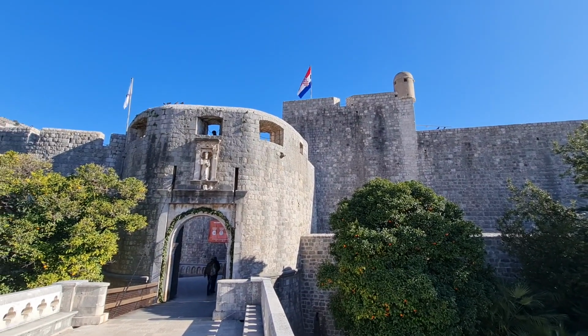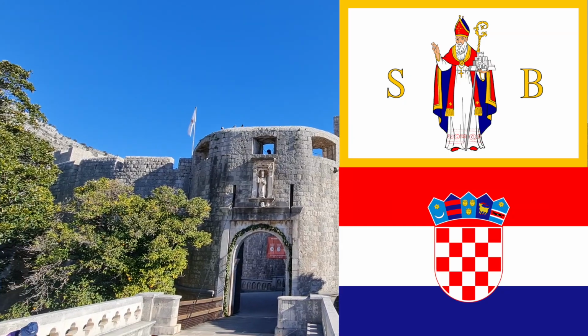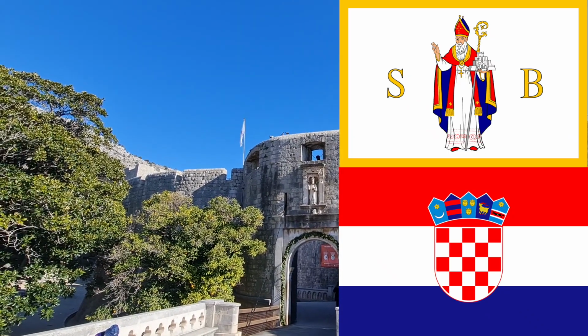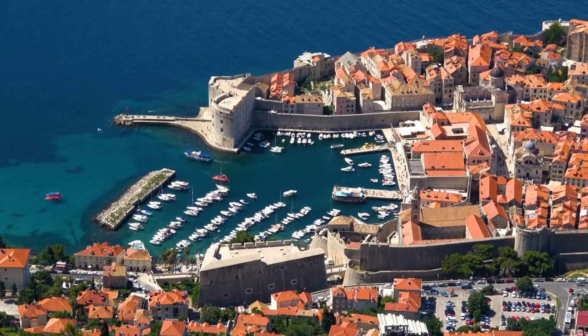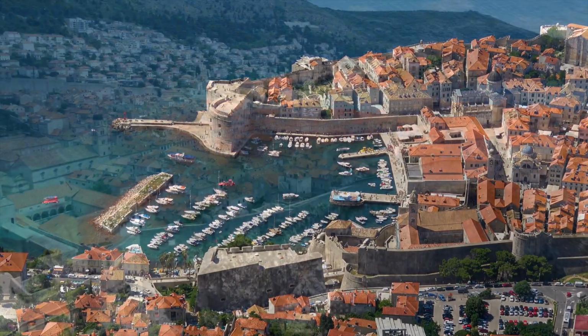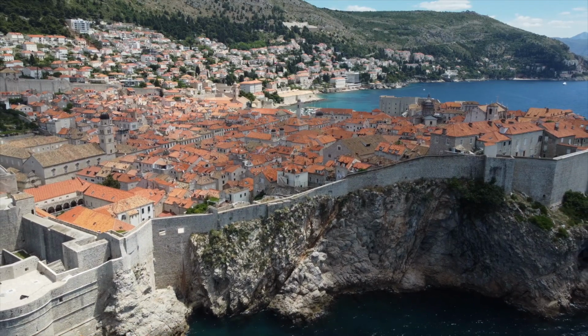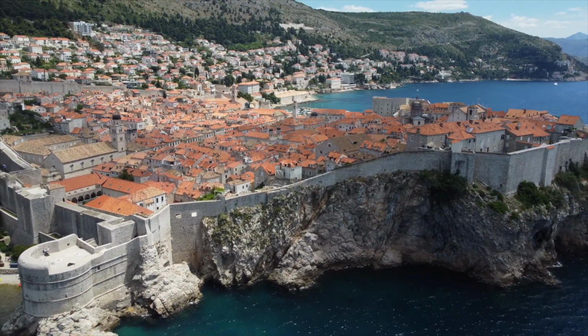Up ahead you can see two flags: on the right is the Croatian national flag, and on the left is the town flag, again with Saint Blaise on it. As the wall was very effective, the wall construction continued, and it lasted until 1296. So for 375 years the wall around the town was constructed.